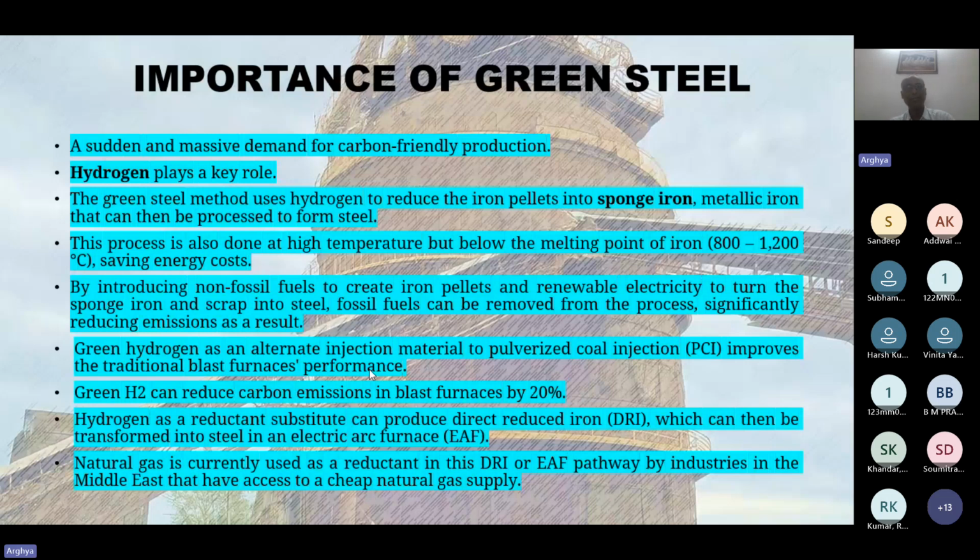Now, if I talk about the importance of green steel, a sudden and massive demand has started. The world is really thinking of moving away from this, because as all of us understand now, the average temperature has gone as high as 30 in India. And last year, you might have seen that the temperature almost touched 51 and 52 degrees in some places. There is a huge amount of heat during our summer days.